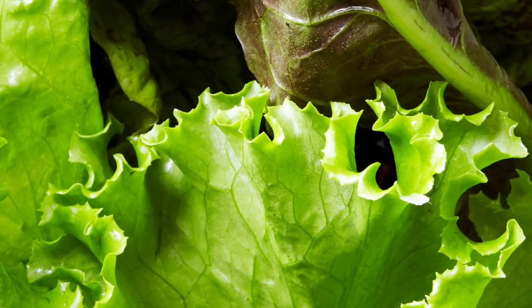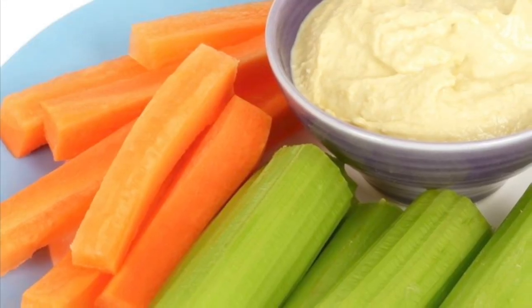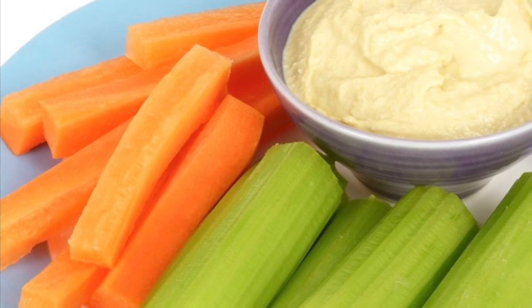Where are my veggie lovers at? So leafy vegetables, carrots and celery are not only full of vitamins and minerals, but they do wonders for your teeth. Mostly because they're crunchy and require a lot of chewing, which produces saliva. This helps scrub our teeth and keep enamel healthy. Now, if your kids like hummus, like my kids do, it pairs very nicely with both carrots and celery. So super healthy and a delicious snack.